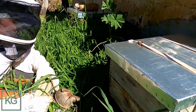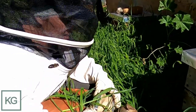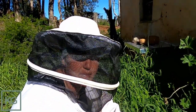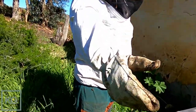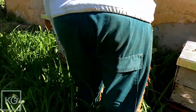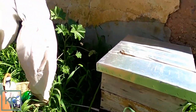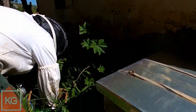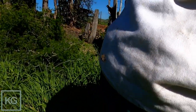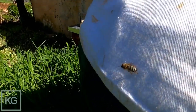You want me to open this one? I don't know. You're the boss. Okay, can you go get my monkey? Okay. Look at this little bug. He's trying to find a way in. Yeah, he's trying to sting me. See, they're definitely looking for a spot.